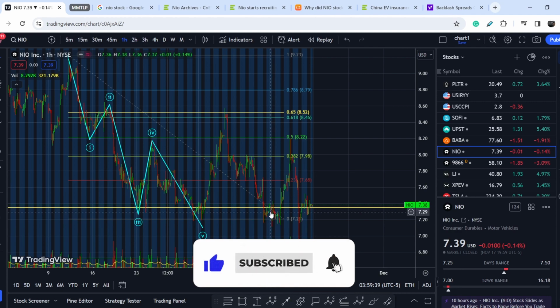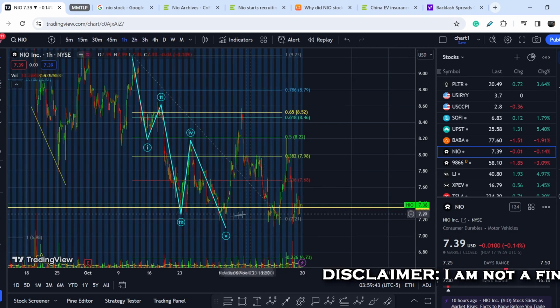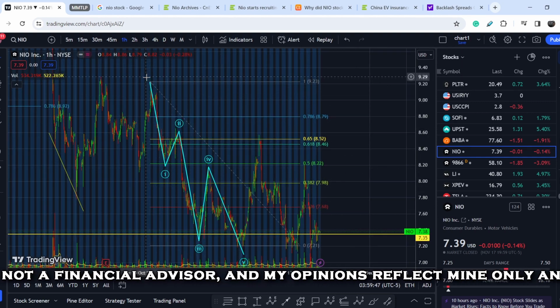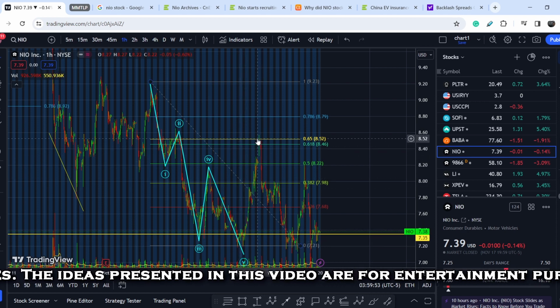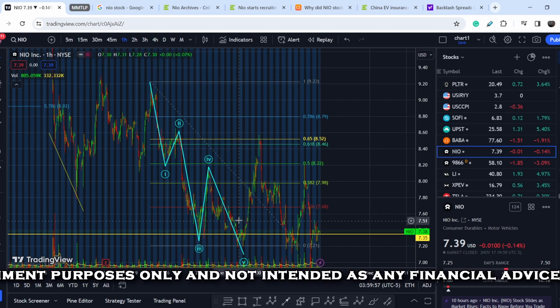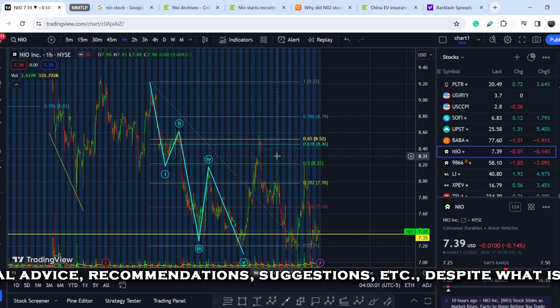I made my previous video about a week ago, somewhere at this point, and I told you that this asset completed this five-wave structure from its swing high to swing low to the range of about $7.19. And we had another attempt to break this previous swing high, but it failed, because this asset from the technical standpoint hit the most probable range of trend reversal.